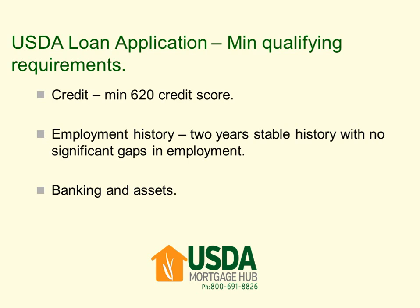Employment history: 2 years of stable employment with no significant gaps of employment. This doesn't really apply, though, to recent college graduates, as oftentimes they're exempt from that if they're finishing school and then going right into a new job.